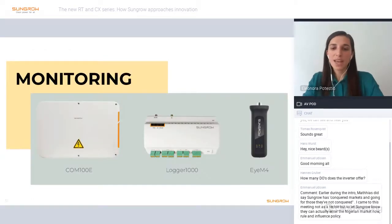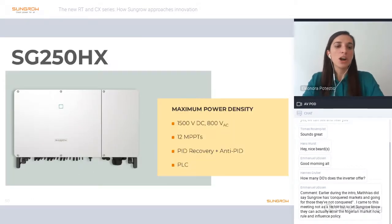As for the previous inverters, also the 250HX is equipped with the PID functions. It has a compact and durable enclosure. So here we also have a protection rating of IP66 and corrosion protection C5. So we always want our inverters to be durable and long-lasting, of course, to satisfy the needs of our customers.